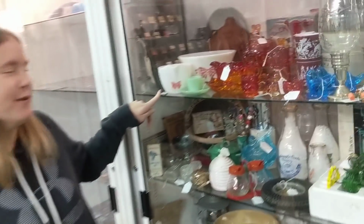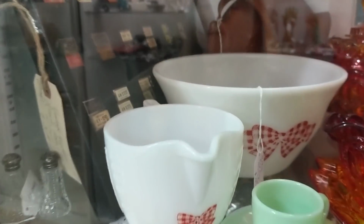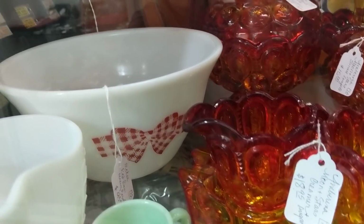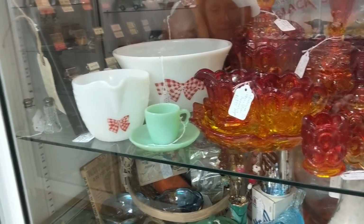Oh, what? I've never seen those. Ooh. Aren't those neat? I think he's going to ask for assistance over there. McKee Red Bow mixing bowl, 125 firm. McKee Red Bow. So that would be from the 30s.